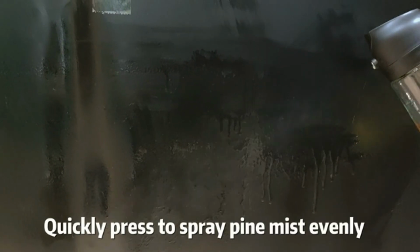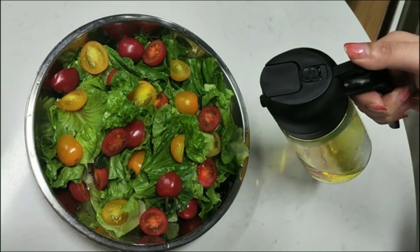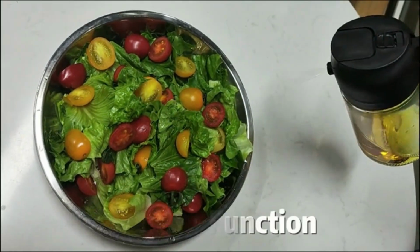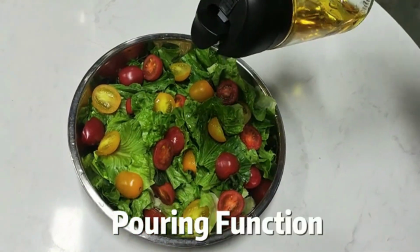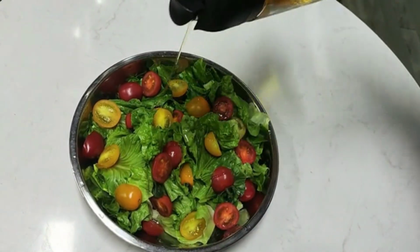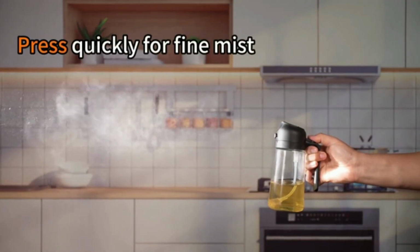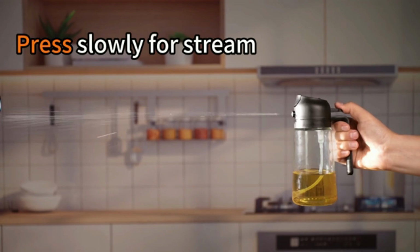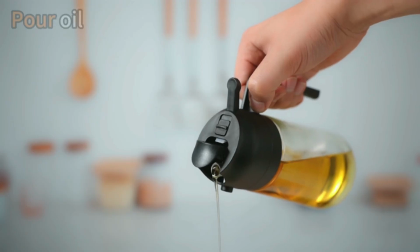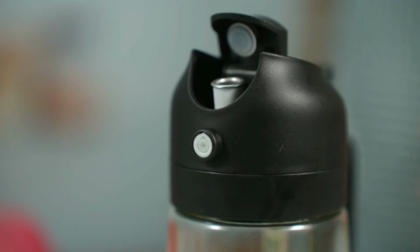Dual dispensing. This 2-in-1 oil dispenser and oil sprayer allows you to spray or pour with ease. It's a versatile oil dispenser bottle, spray and pour solution, keeping your kitchen organized and efficient. Precision spray nozzle. The olive oil spray bottle features a nozzle that delivers a fine mist or steady stream, offering precise control. It's perfect for drizzling or spraying, making it an essential oil bottle for the kitchen.